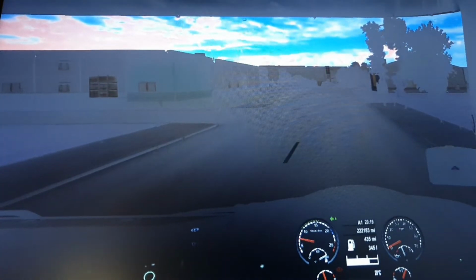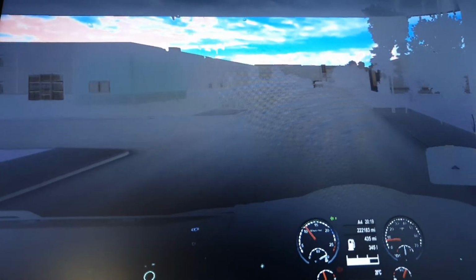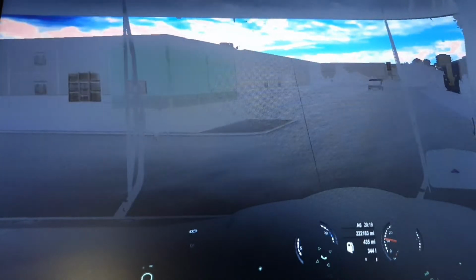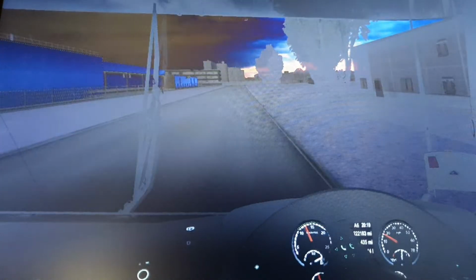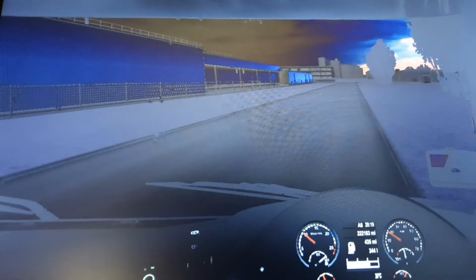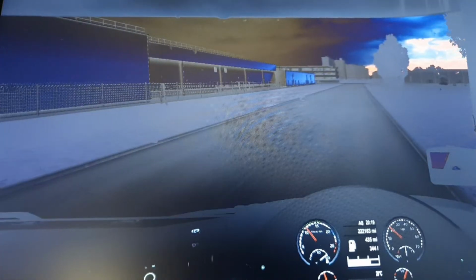Yeah, no, just down here is sometimes where I park up of an evening. So you can park all along here.